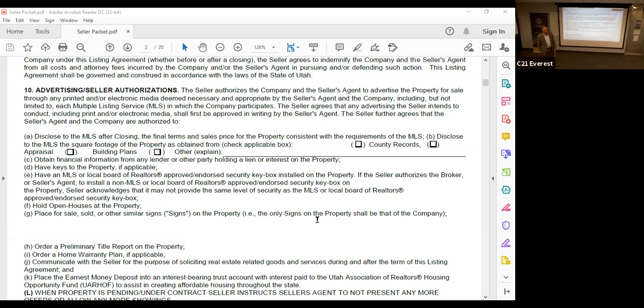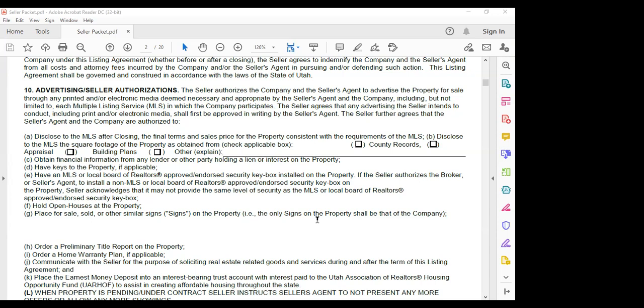Okay. So who do you think the other person, the seller, would have to disclose where they got the square footage from? Yeah, to the buyer. And so where do they do that? Stay tuned and we'll get there. All right, on the MLS? Nope, it's not the MLS actually.